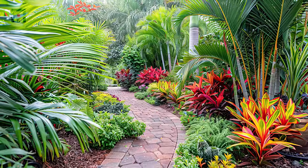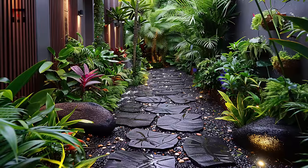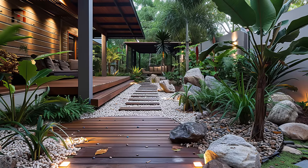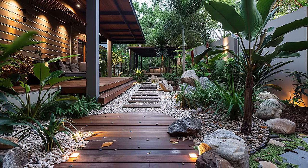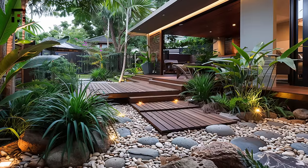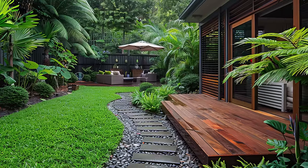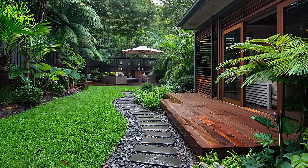By following these steps and tips, you can transform your small backyard space into a tropical courtyard garden paradise that will make you and your guests feel like you're in a tropical resort. You can enjoy your tropical courtyard garden all year round, whether you want to relax, entertain, or simply admire the beauty of nature. Your tropical courtyard garden will be your own personal oasis that will bring you joy and peace.